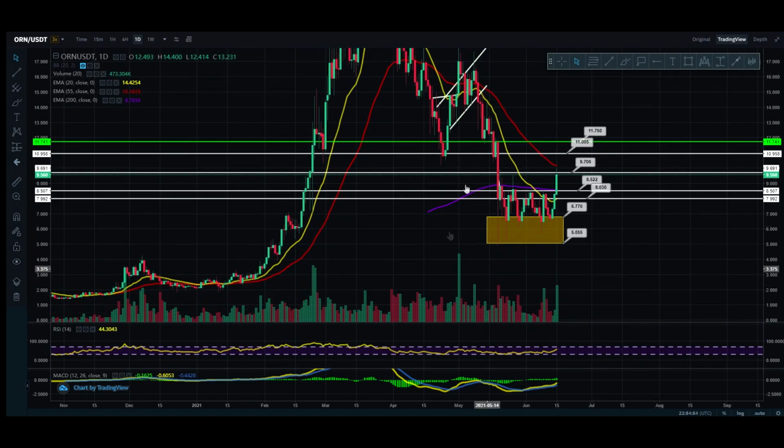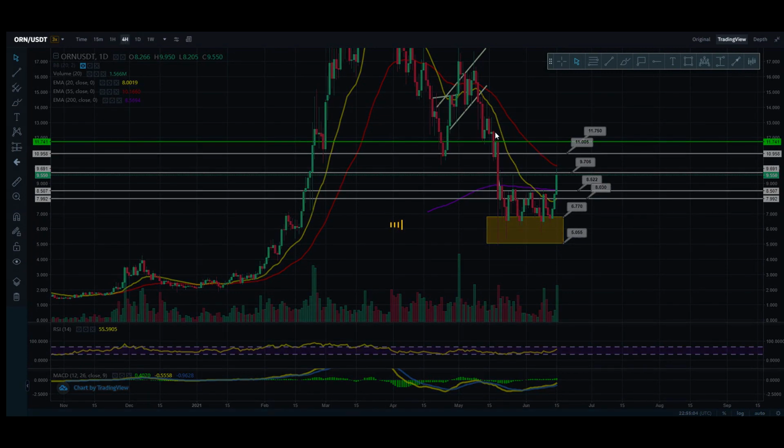So yeah, just buy the dips. I did have this little section where you could buy off the dips, and you would be in profit if you did that. But let's jump into the 4-hour chart.